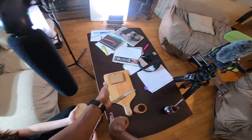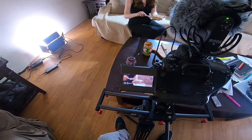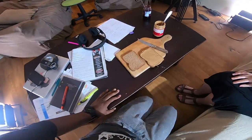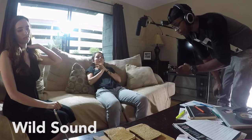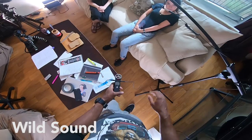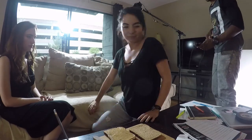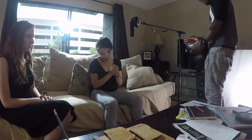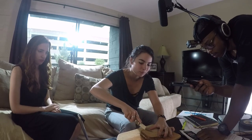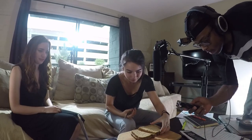Camera's rolling. 6, and action. I'm gonna get wild sounds of you getting up off the couch. I'm just getting all those sounds. Ooh, it's so quiet now. Wild sounds. Gabby shifting to and fro on the couch. I'll just kind of guide you through it. Wild sound, Gabby cutting bread. That's the cut we needed right there. Wow. Look at that. That's beautiful. Redemption. Take 2, Gabby cutting bread.